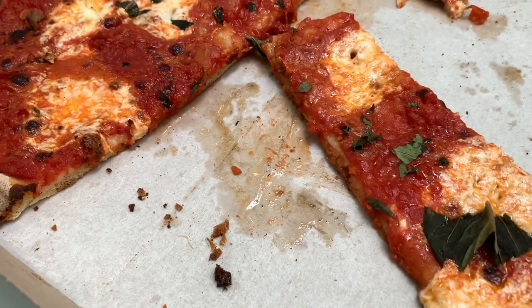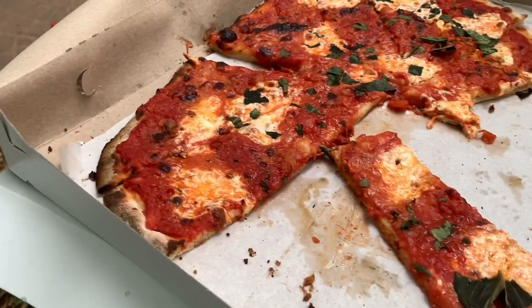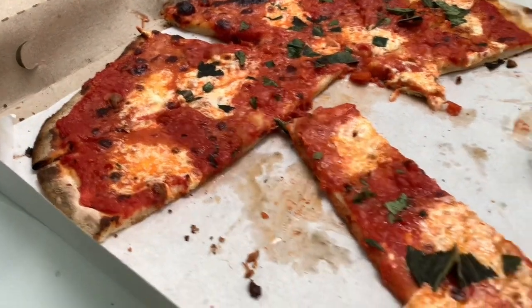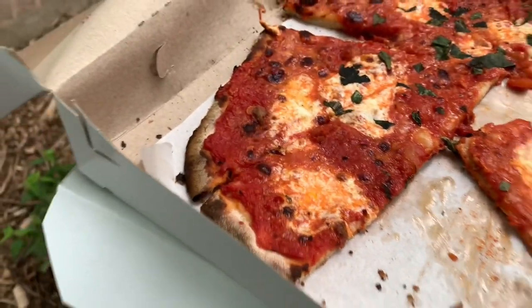Fresh mozzarella. And it's not that low quality stuff that sometimes tends to harden up as it cools down, where it looks like plastic and stuff like that. If you watch my reviews, guys, you know what I'm talking about. This is still very milky. Very milky. High milk content on that. That's why.